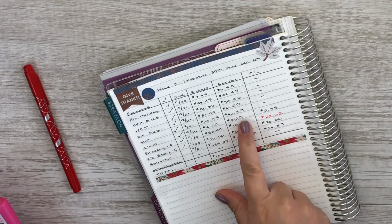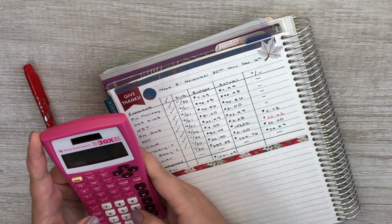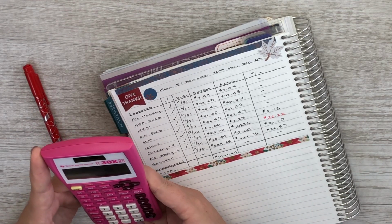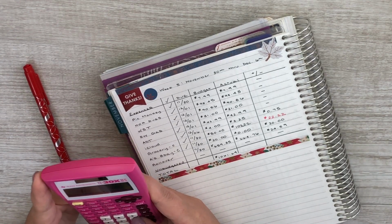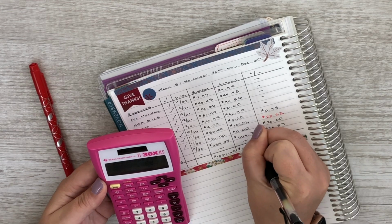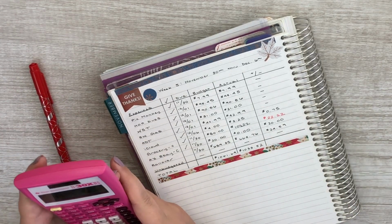Okay, so then let's go ahead and add up all of these numbers here. So we've got $7.99 plus $95.45 plus $90.86 plus $31 plus $42.99 plus $3.25 plus $102.22 and $664.76. So our total actual spending for that week was $1,038.52.